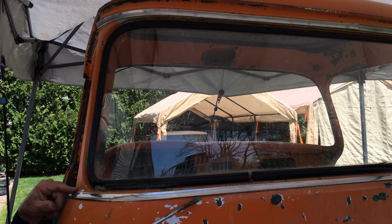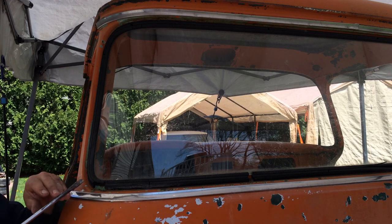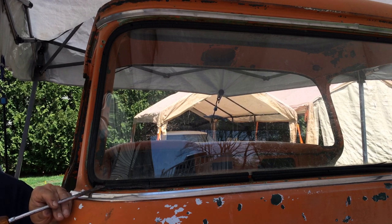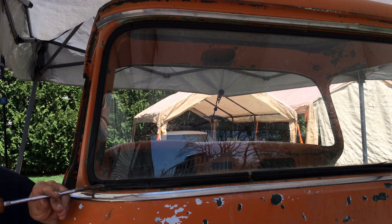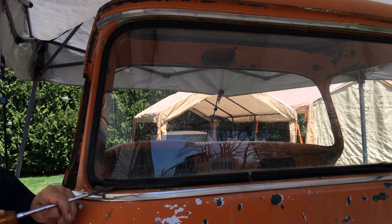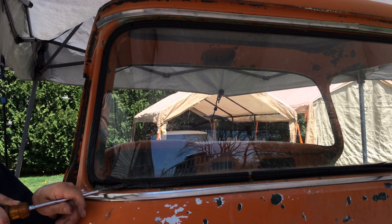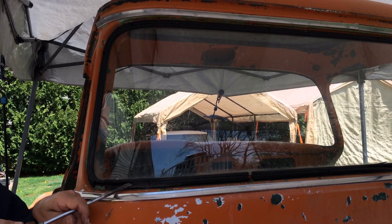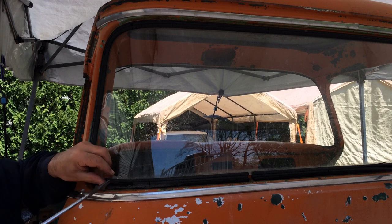And eventually I have to take this trim off. I got to figure out how to do that next. This trim up here as well. I'm sure there's a video on it somewhere. Let's see if I can keep this inside piece rolling. Almost wonder if I should get a smaller screwdriver that'll fit inside of that groove.